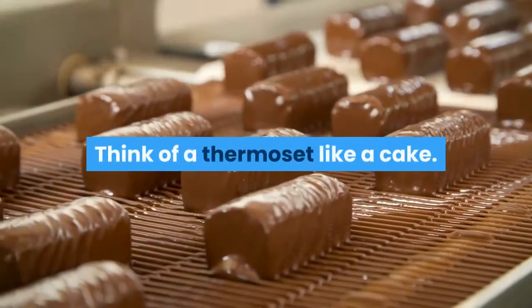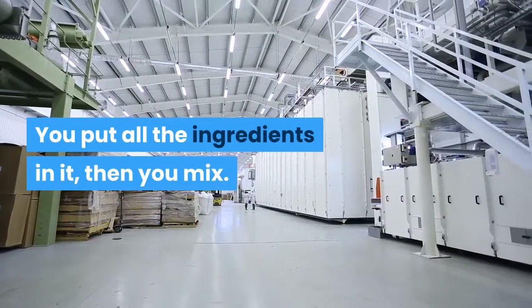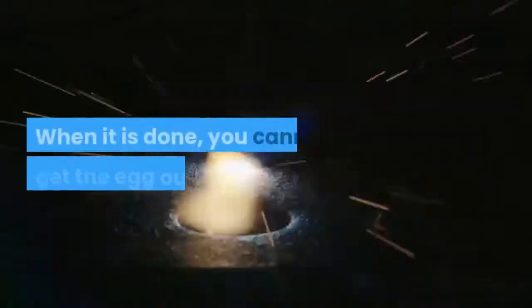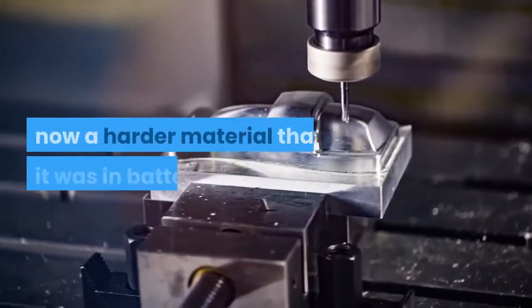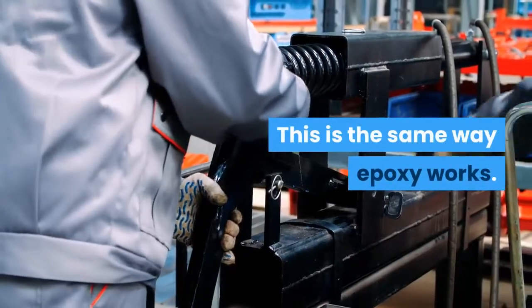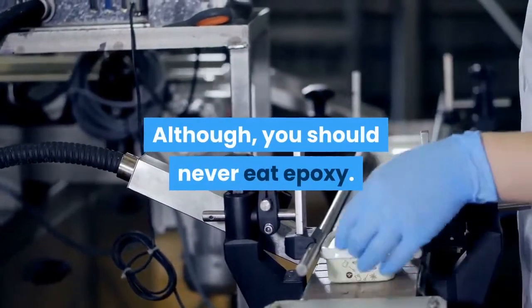Think of a thermoset like a cake. You put all the ingredients in it, then you mix. You put it in the oven and it bakes. When it is done, you cannot get the egg out of the cake. The ingredients are all mixed up and it's now a harder material than it was in batter form. This is the same way epoxy works. Although, you should never eat epoxy.